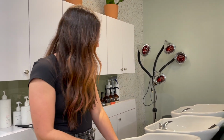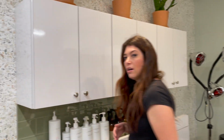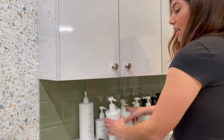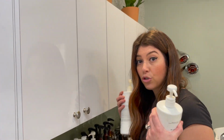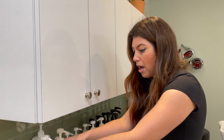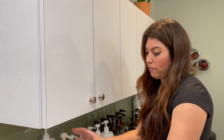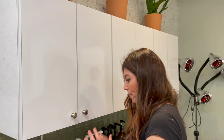And I go through and make sure the back bar is stocked. So I like to check, and if anything seems low, I will usually pull it aside and set it at the front desk for my salon manager, or whoever is doing inventory in your salon, for them to make note what is low, so they can pull it out of inventory and put it back on the shelf.